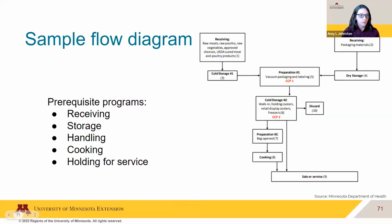So a sample flow diagram is what you're seeing here, and this is for vacuum packaging. A flow diagram is really you're just drawing out the path that the food is going to take in your operation, and then you're looking at each one of these steps for any type of risks. And if there's going to be risks, you might label those as a CCP, which is a critical control point. And we'll talk about those next.